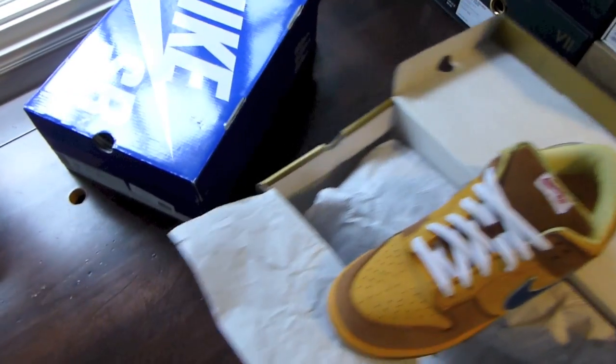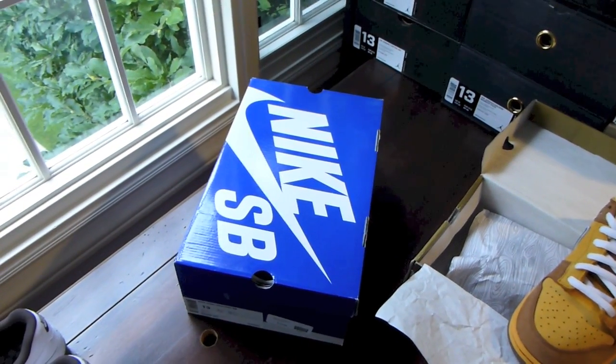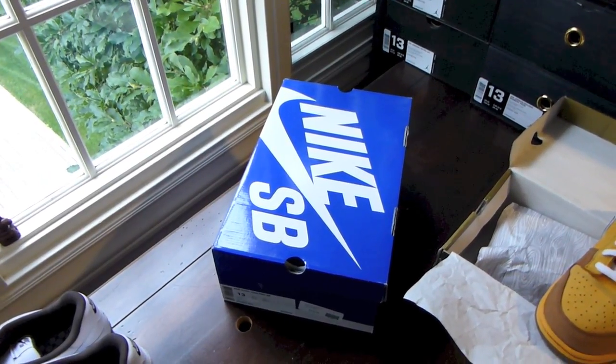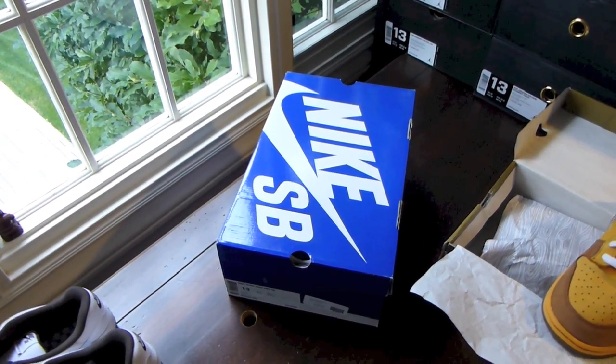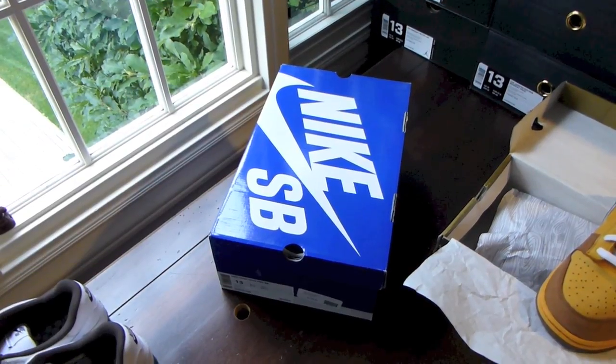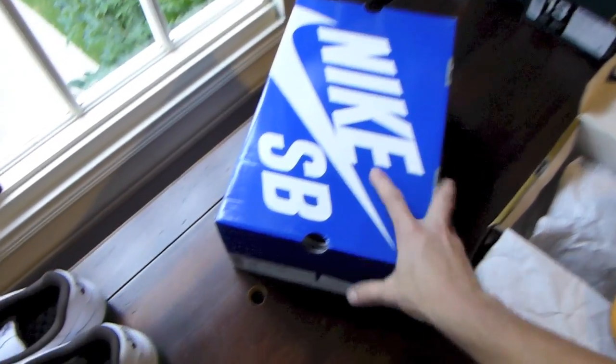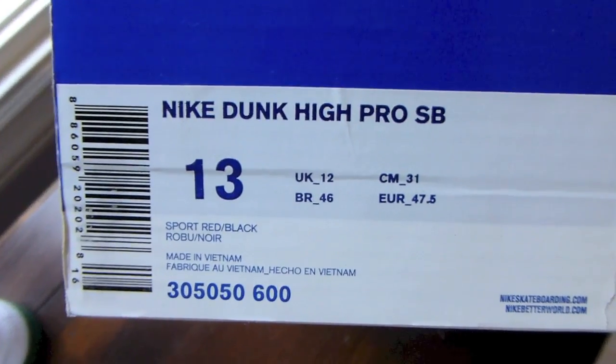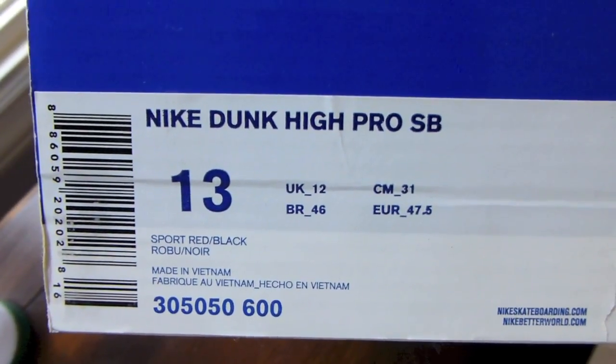Keep it moving. Gotta give a shout out to my homie Zaya X. He copped this a while ago on his channel, and once I saw it, I pretty much set myself on a mission, and I finally copped them. Nike SB Blue Box. Nike Dunk High Pro SB Sport Red and Black. Just gonna move these.